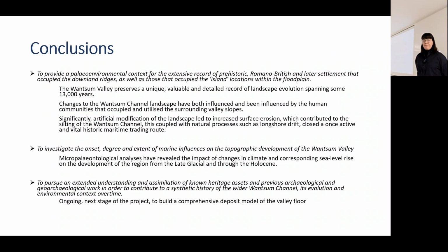So to conclude this presentation, we had three clear aims at the beginning of this project: to provide a palaeoenvironmental context for the extensive record of prehistoric, Romano-British and later settlement that occupied the downland ridges and the island locations. And we found that the Wantsum Valley preserves a unique, valuable and detailed record of landscape evolution spanning 13,000 years, and that the changes to the Wantsum Channel landscape have both influenced and been influenced by the human communities that occupied and utilised the surrounding valley slopes. And significantly, artificial modification of the landscape led to increased surface erosion and contributed to the silting of the valley. This, coupled with natural processes such as longshore drift and the storms, closed the once active and vital historic maritime trading route.